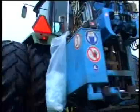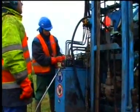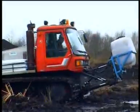After using the sonic system on tractors fitted with all types of tires, double wheel or tracks, we have proved the adaptability of the sonic mast mounted on a Pistenbully to handle the most difficult ground conditions.